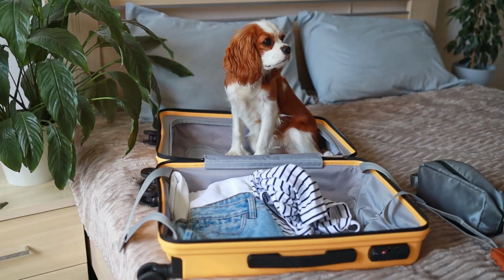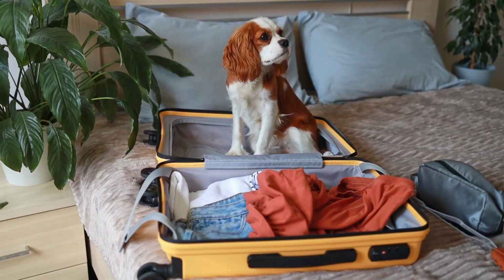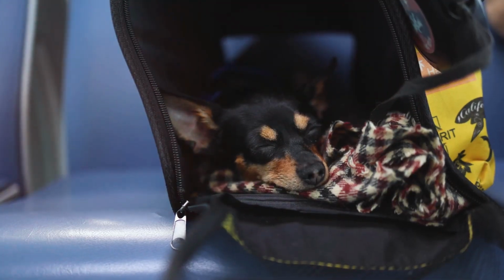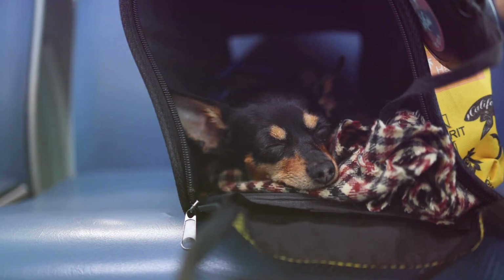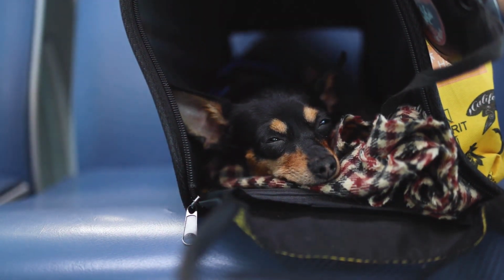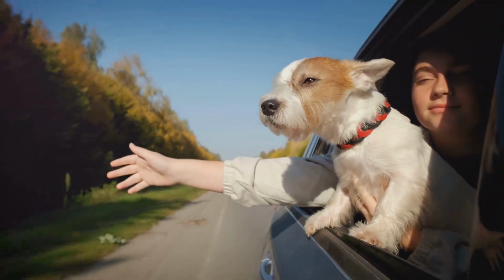Today we're talking about something many of you have been asking for, travelling with your pets. It can be a wonderful experience, but it does require some extra planning to make sure your furry friends are safe and comfortable. So, let's dive into what you need to know to make your trip as smooth as possible.